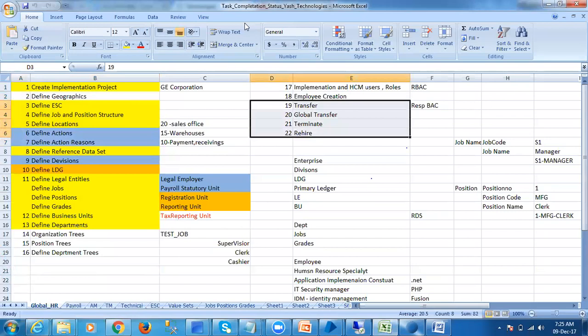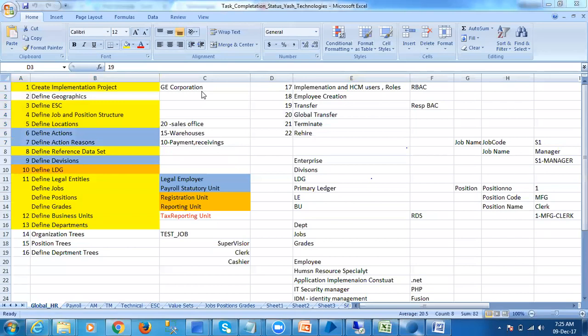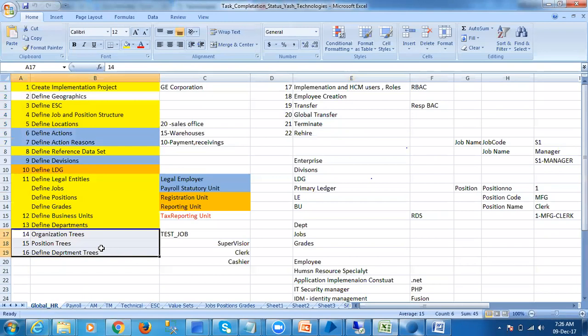If they ask what work you have done in global HR in your project, say: I have established an enterprise structure, I configured workforce structures, and also I have implemented the roles, I have configured the security profiles, data roles, flex fields configuration, value sets creation, lookups modifications, and trees, department trees and position trees creation, assigning these trees in the management approvals. All this work we have done in global HR. That's what we have to explain. Okay. So any doubts here in this?